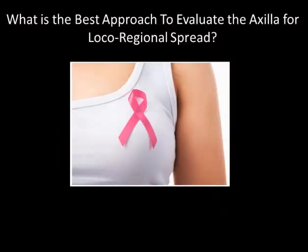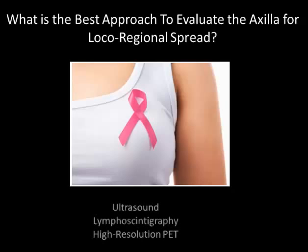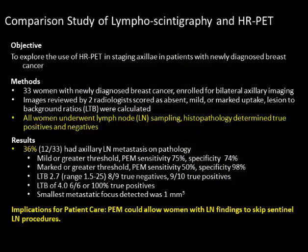So once we've talked about how you would use it in looking at pre-surgical planning, let's talk about local regional spread. What data do we have that is helpful there? We can use ultrasound to look at the size and flow of blood to the lymph nodes. We can do lymphoscintigraphy and sentinel node sampling in order to look at normal lymphatic drainage and sample, or we can use high-resolution PET. This is a study that came out of University of Cincinnati by Dr. Mahoney. And what she was asking is, if I just use high-resolution PET to not only plan the surgery, but look at the axilla and look for positive lymph nodes, how sensitive will that be compared to doing lymphoscintigraphy and getting the final path? You can see 36% of her women actually did have local regional spread.